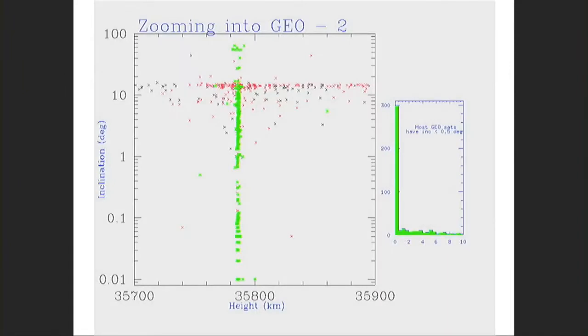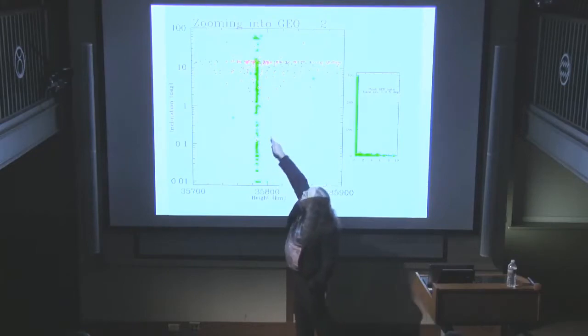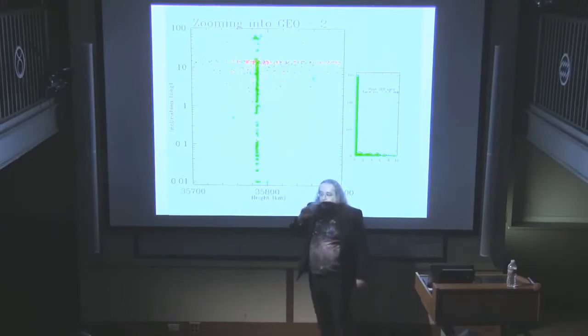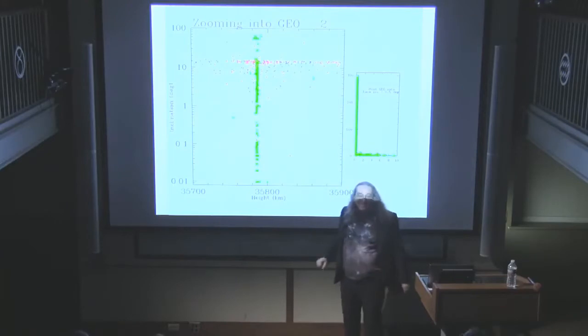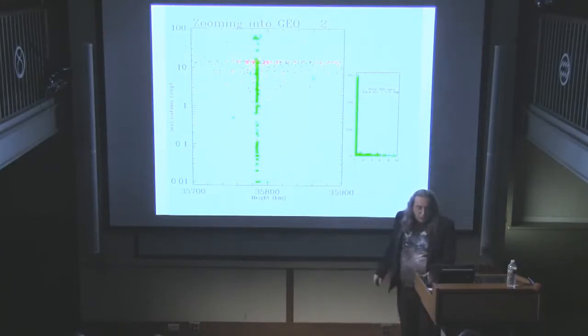Just to show you, zoom in on part of that plot. This is the geostationary orbit. All of the operating geostationary satellites in green, that's like 1 mile wide. The magic height at which you have to be geostationary has to be very accurate. And then when they retire them, the red crosses show all the dead satellites that have been moved away from the magic height with their last few gallons of fuel.